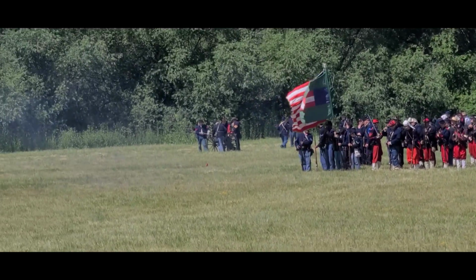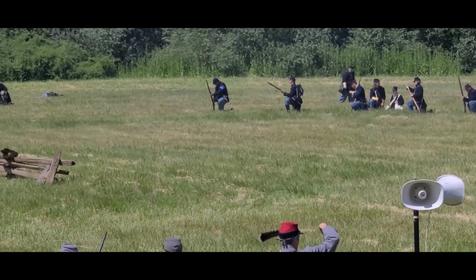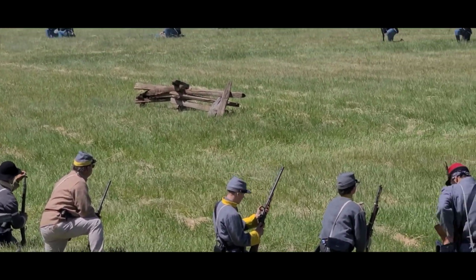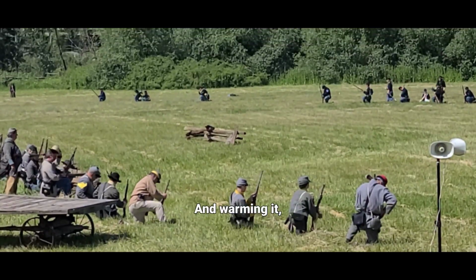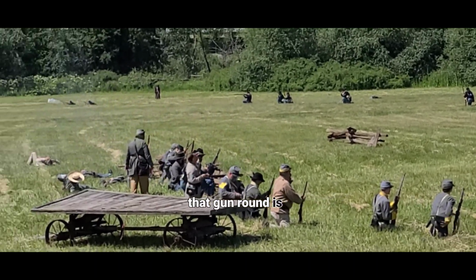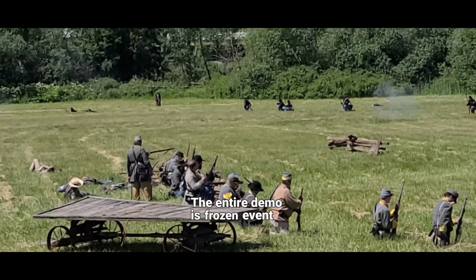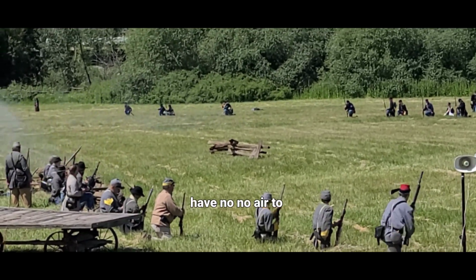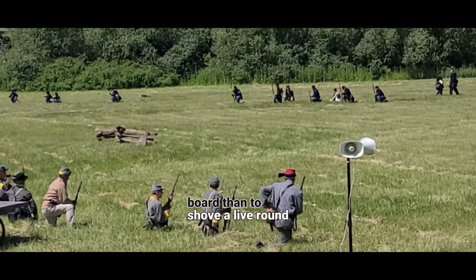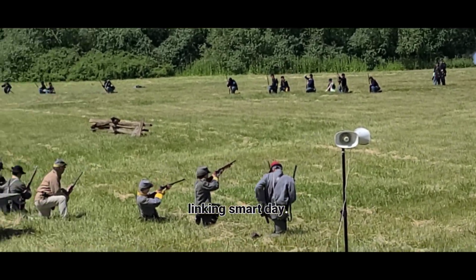But in reality, all get shot from under them, right? Brings up that round to the gun. The gun must be cleared of any spark, which you see the lad swabbing it out and worming it, making sure there's no extra debris within the bore of that gun. The round is then placed in, rammed home. The entire time, he is closing the vent to allow no air to get inside that bore. Nothing worse for our gunners than to shove a live round in with a fresh bag of powder onto a lingering spark. That could be a very bad day.